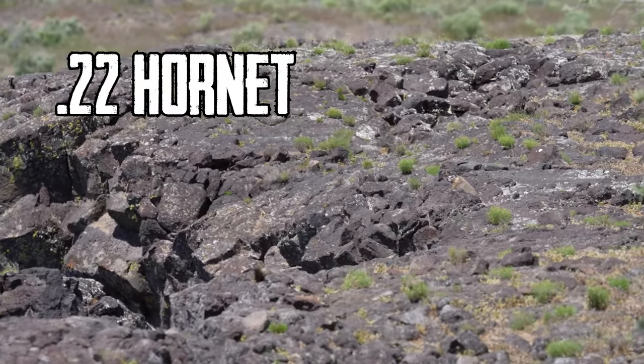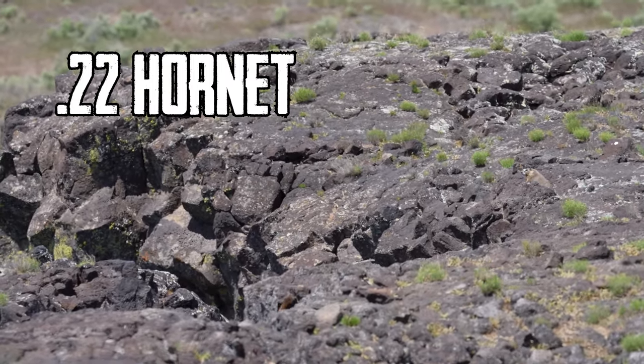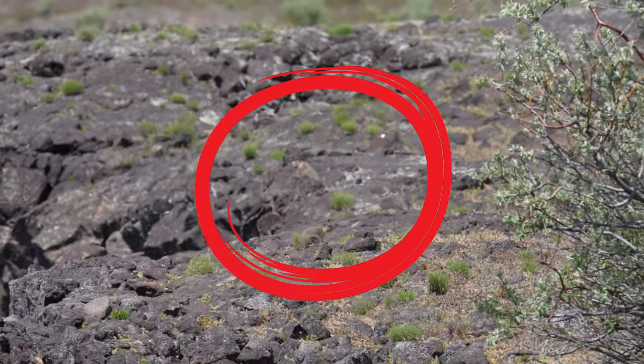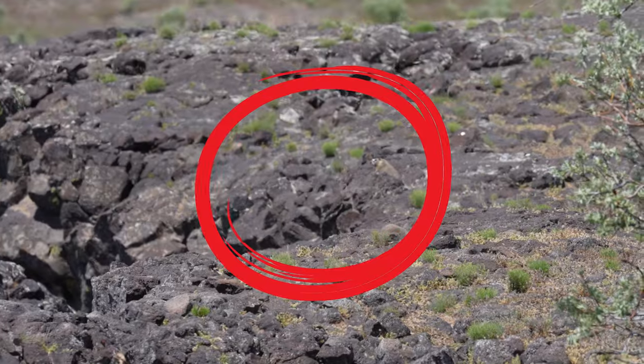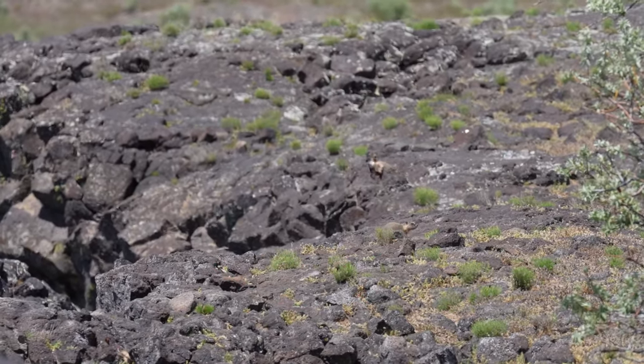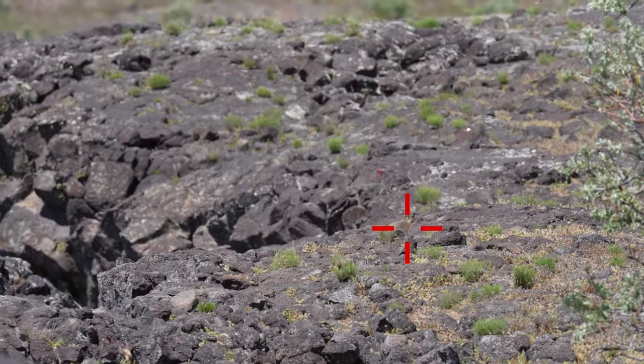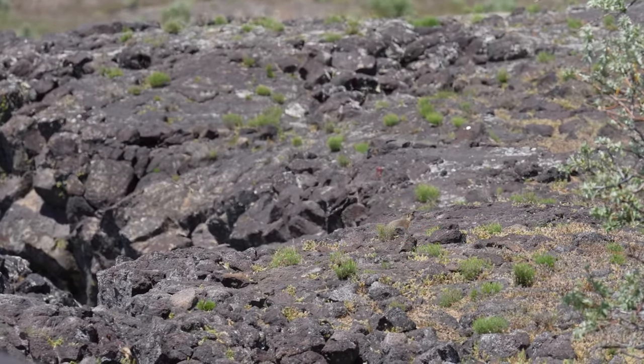Oh, no, that one just walked away. He's coming up. Okay, all right. I'm getting back to that first one. Back to the first one, yeah. Hold on. Okay, go. Second one, .22 Hornet. Oh, he just fell down the crack, damn it.